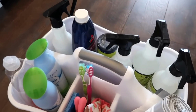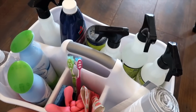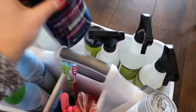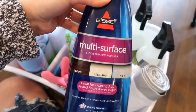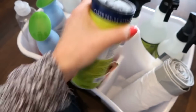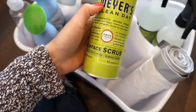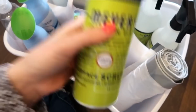And that was easy. So this is everything that I use on an everyday basis, except for the bathrooms. I keep that stuff in those rooms. And this is the product that I use on the floors. I really like this. And I have so many Mrs. Meyer's products. This is what I was using on the stove. It's the Surface Scrub, and this is in the Lemon Verbena scent.